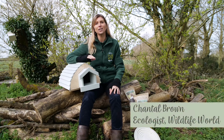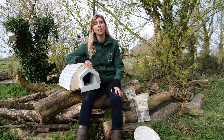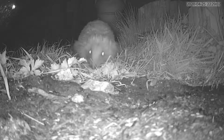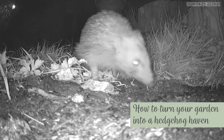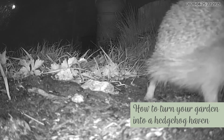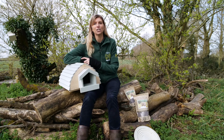Hi, I'm Chantal, the ecologist at Wildlife World, and we are here in our wildlife garden. It is Hedgehog Awareness Week, and we're going to give you some tips to help make your garden as inviting as possible to hedgehogs. So the first thing to think about is providing shelter.